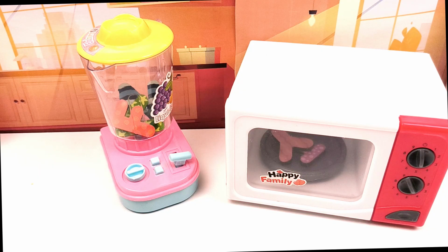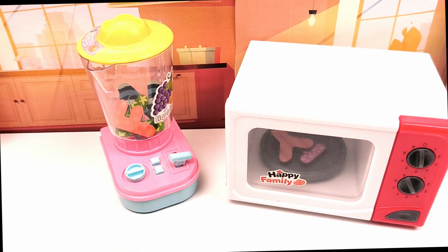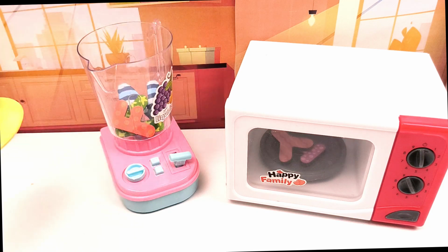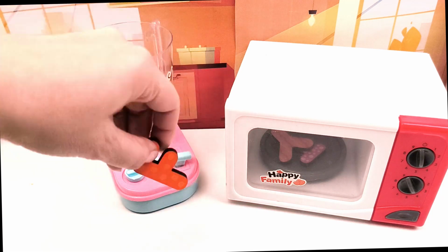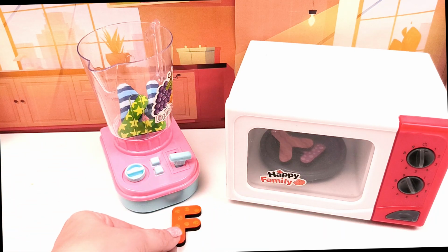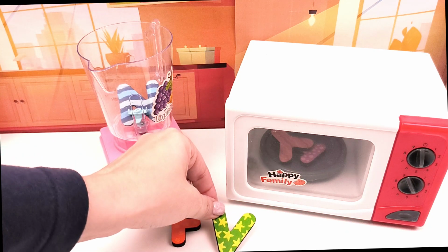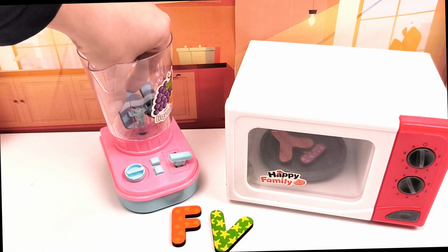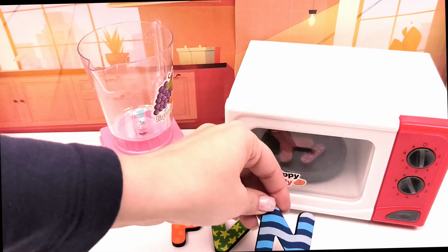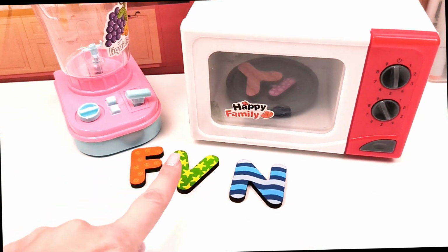We're in the kitchen. It's time to make some juice. What kind of juice should I choose? Oh, wait a minute. What's that inside the blender? Who put letters inside the blender? Letters, come here. We found the letter F inside the blender. But what's that? There's one more letter. Letter V is here too. And the letter N. We found three letters inside our blender. Letter F, V and N.